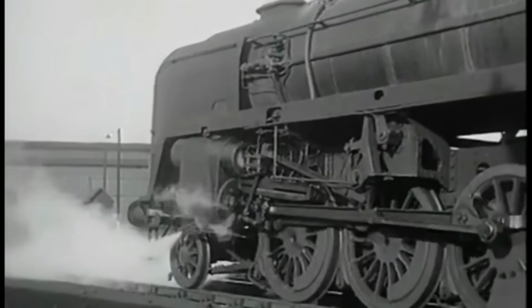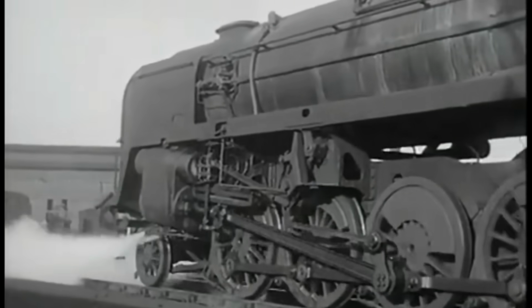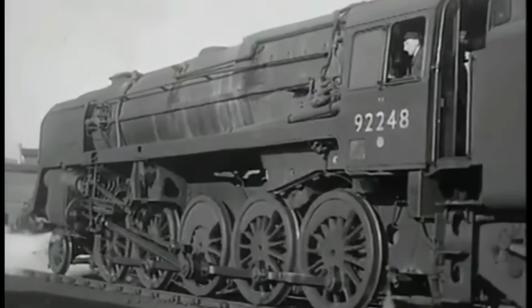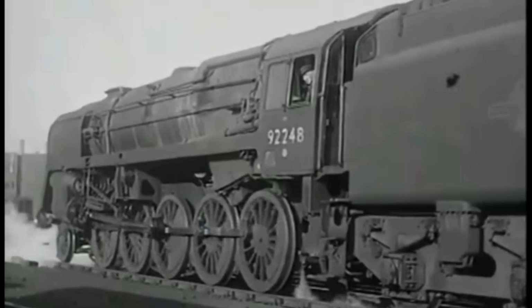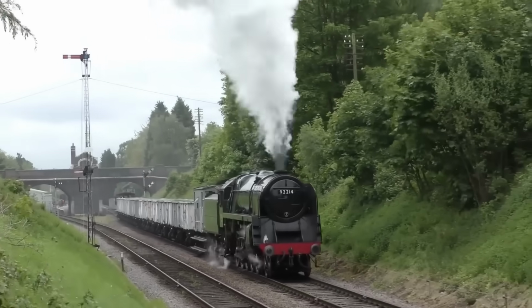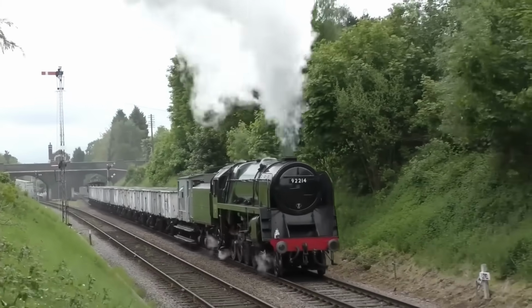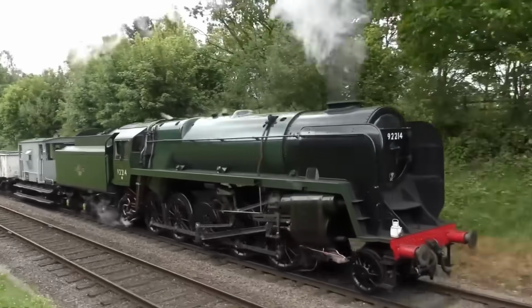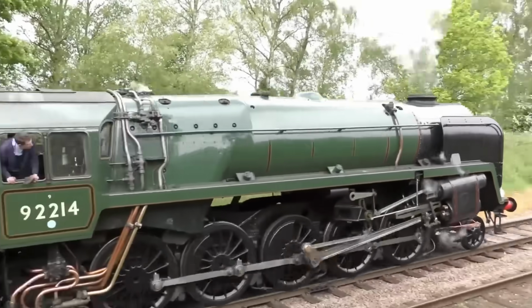The BR Standard Class 9F was the last and arguably the finest heavy freight steam locomotive design to emerge from British Railways. Conceived by Robert Riddles and constructed between 1954 and 1960, the 9F was designed to handle the heaviest mineral and freight duties on the national network with speed, efficiency, and mechanical reliability.